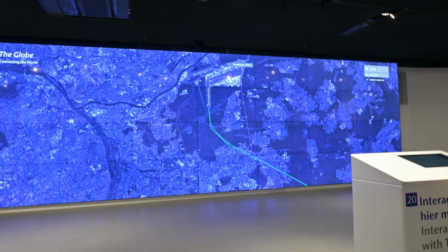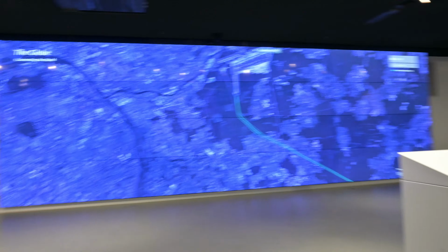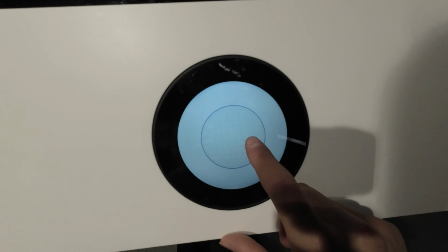And to wrap things up today, we're back at this huge screen, and I'm gonna start messing around with the software and see what this is capable of.